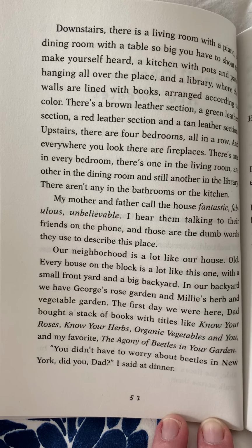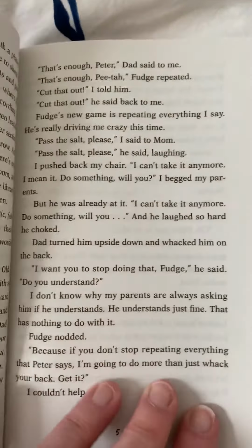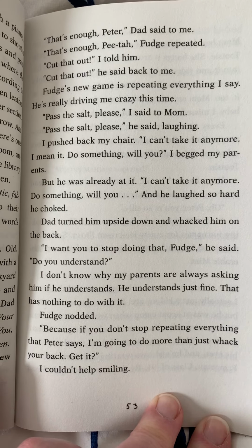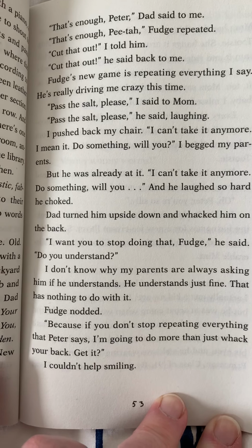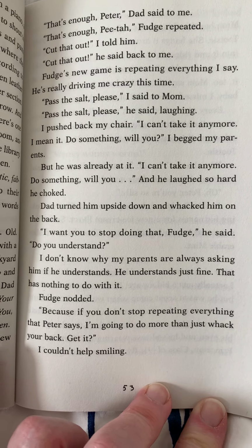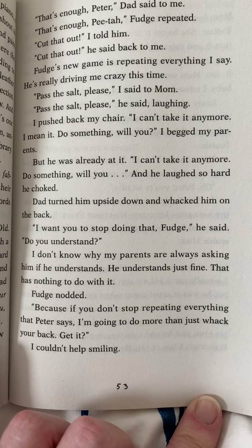You didn't have to worry about beetles in New York, did you, Dad? I said at dinner. That's enough, Peter, Dad said to me. That's enough, Peter, Fudge repeated. Cut that out, I told him. Cut that out, he said back to me. Fudge's new game is repeating everything I say. He's really driving me crazy this time.